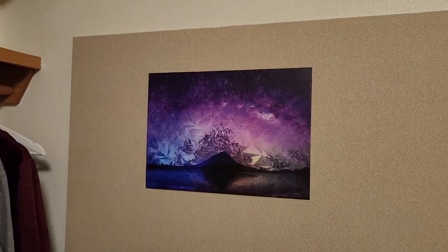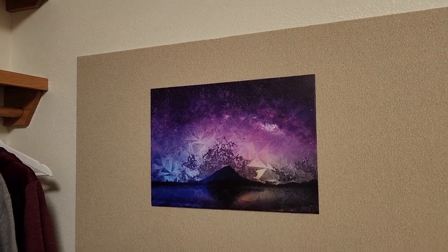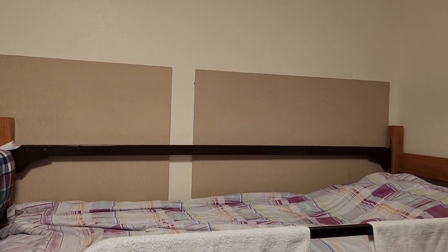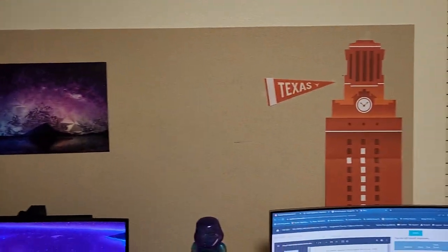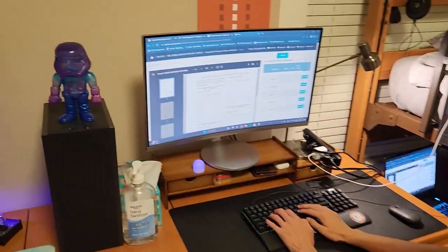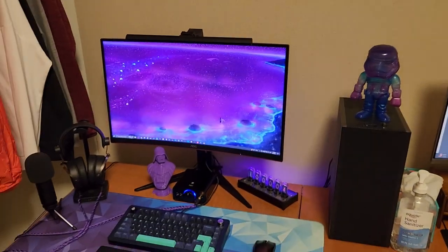Just as a side note, you aren't allowed to drill holes or nail anything onto the walls here in the dorm. You can only do it on the bulletin boards, or you can just use command strips like I did. And this is my roommate's setup, his keyboard. I got him that, he really likes it. And yeah, I guess that's it, really.